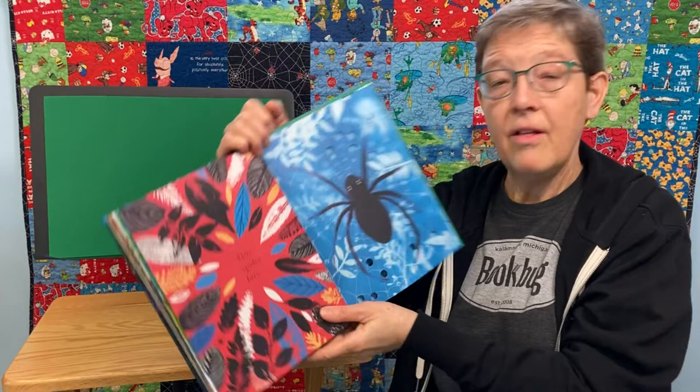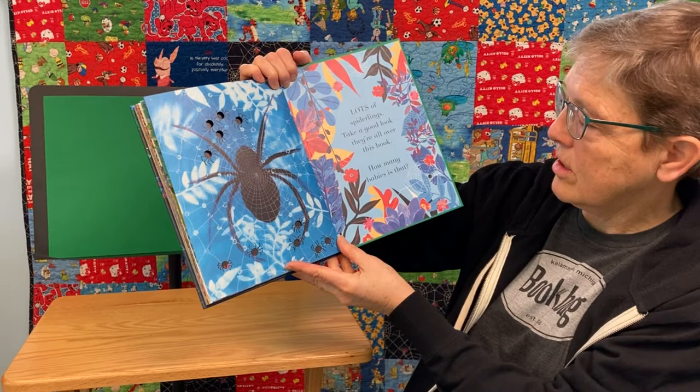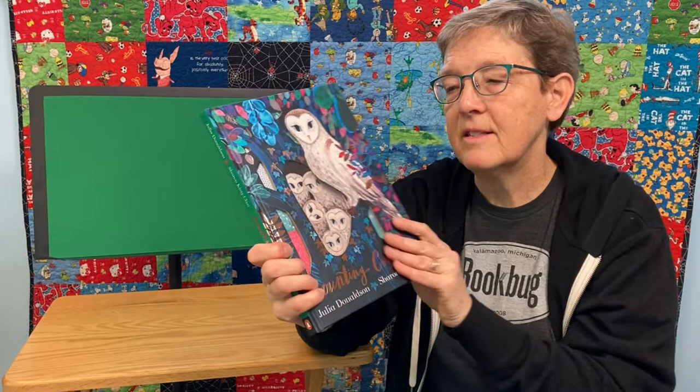This spider has, whoa, lots of spiderlings. Take a good look. They're all over this book. How many babies is that? Apparently, if we look back through, there are spiderlings all over the book. Isn't that a cool, beautiful picture book with nice, beautiful flaps to open? I like that one.